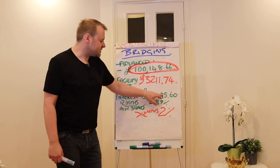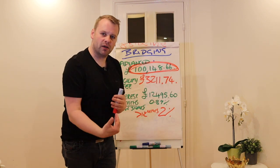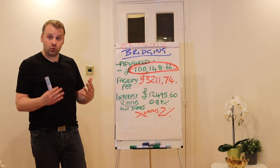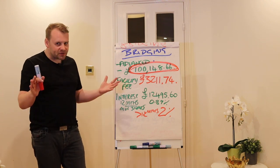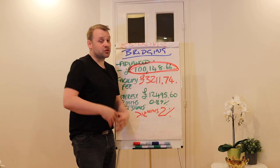So this is on a scale. So it's per month, okay? But they work everything out in 12 months. So all these figures are for a full 12 month term. I plan to do it a lot quicker, but obviously property, you know, it does run over now and again. So as you can see, bridging is quite expensive.